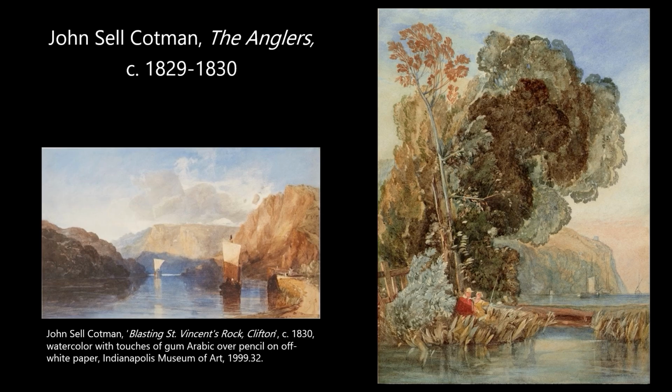Clifton is in the southwest part of England. The river you're looking at is the river Avon, and the valley you're looking at is called Avon Gorge. Now pictured in both watercolors is a cliff, is water, and even similar looking sailboats. But this is not enough evidence to prove they are the same location.